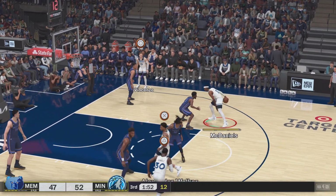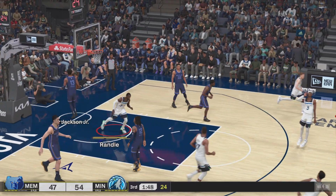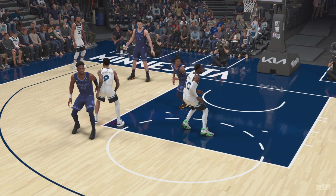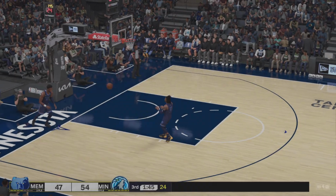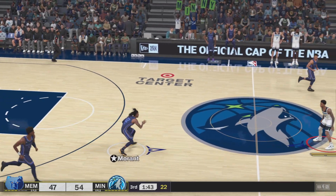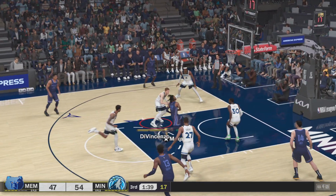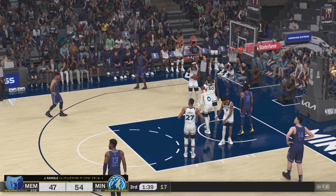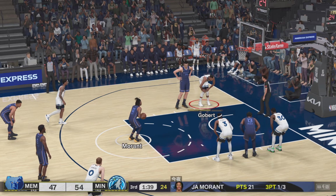McDaniels against Williams. To the middle. Here's Randle. And it's Randle with the jam. Wow, Julius Randle. We could feel the floor shaking on that one. Grizzlies trail by 7. Here's Morant. Oh, a clear foul there on the missed shot. So he'll get a pair at the line. They'll pin that one on Julius Randle.